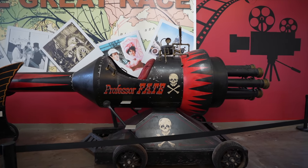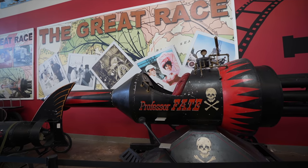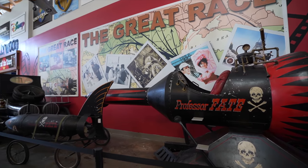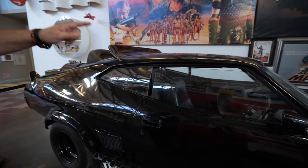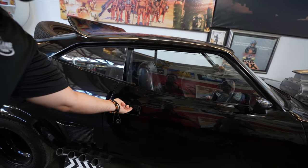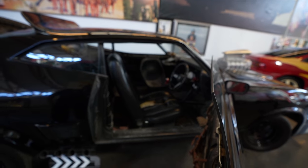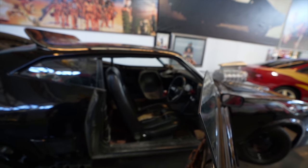These are all screen used. These actually worked. They had smoke screens, oil slicks. The whole thing. It would pop up and down on its wheels. Hi, this is a cradle for both the cameraman and his dog. Are you serious? Yeah, this is it. Wow. Oh, wait. Oh, my gosh. Wow. Look. So Mel Gibson sat there. He did. That is very, very cool.